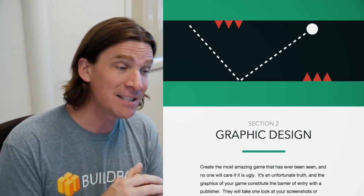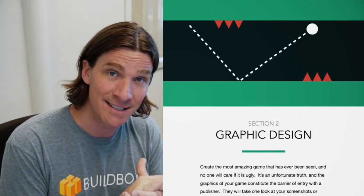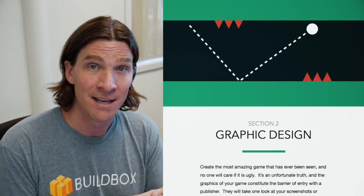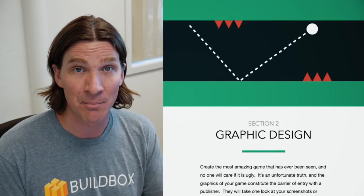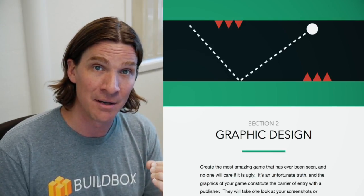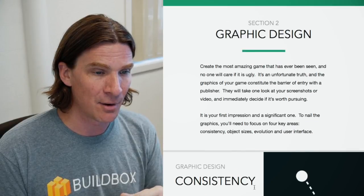All right, so next up, we get to section 2. This is about graphic design. Obviously, super important. Doesn't matter how great your game is. If the design's ugly, no publisher is going to publish it. Your game's not going to get featured. Design is equally important to how good your game is and how great it plays.